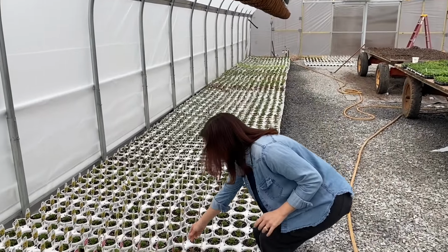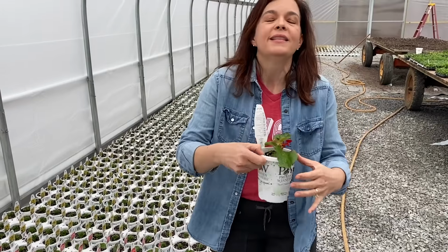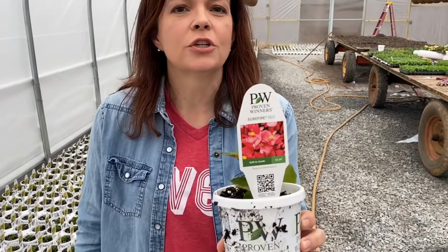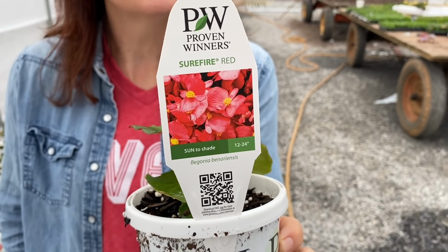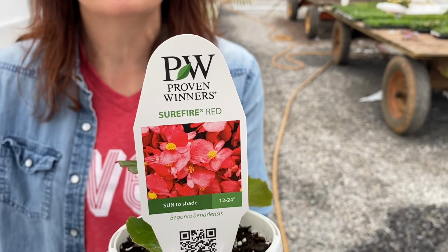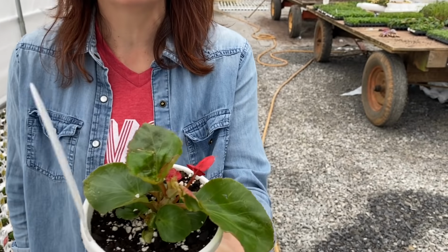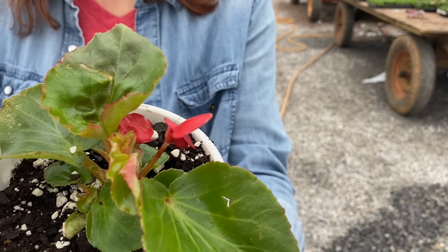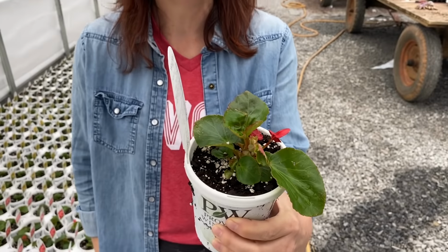Now, another one that we've talked about before is this great standard, Surefire Begonia. I know some people sometimes don't really like begonias. Well, you're going to love this. It's called Surefire for a reason, because it is a surefire winner. Whether it does sun or shade, landscape, container, window box, it does not matter. This is a gorgeous plant. It is very drought tolerant.